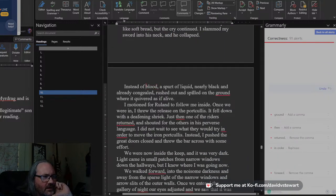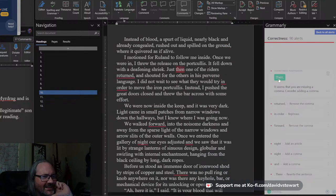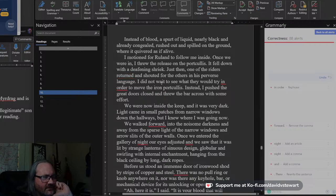Instead of blood, a spurt of liquid, nearly black and already congealed, rushed out and spilled on the ground, where it quivered as if alive. Ew. Just then, comma, one of the riders returned and shouted for the others in his perverse language. I did not wait to see what they would try in order to move the iron pulley.